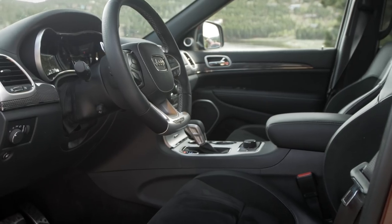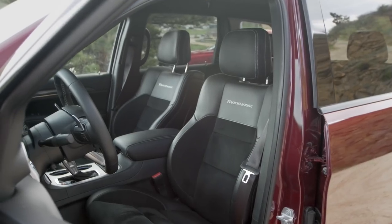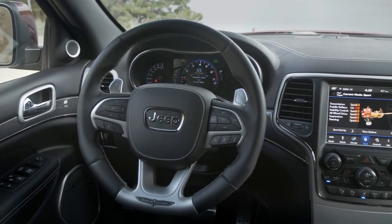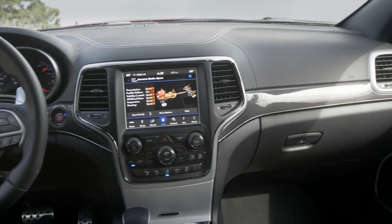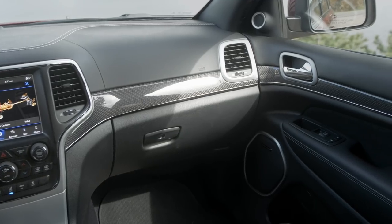Interior-wise, this is a Grand Cherokee now with more Alcantara. That's really what's happened here. These seats I actually really like quite a bit. Otherwise, it's pretty much the top spec Grand Cherokee. It should be for 90 grand. They've got the metallic weave here on the dash that looks like it's probably actually an aluminum weave, but it still is a nice little accent piece.